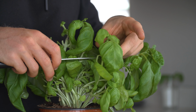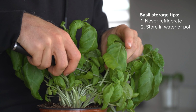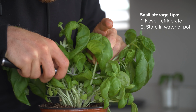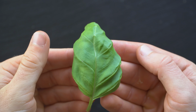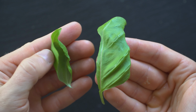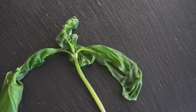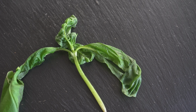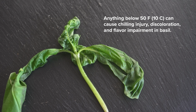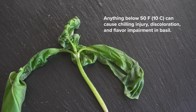For storage, here are some basic tips. Step 1, never refrigerate it, and step 2, store it in a pot, the garden, or a glass of water at room temperature. These tips go together, because the basil leaf is fragile and highly susceptible to cold damage. The same technical review from earlier notes that anything below 10 degrees Celsius can cause chilling injury in the basil, which will directly impair the flavor.